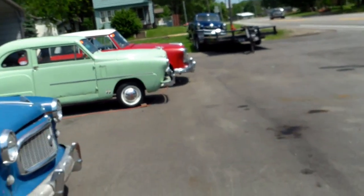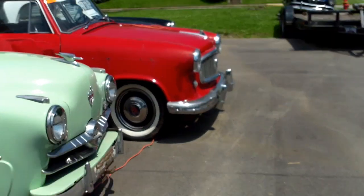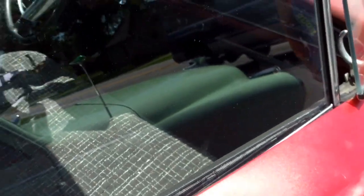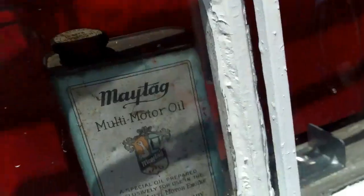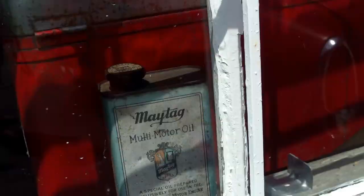Did you see the interior in the red one over here? The Rambler? I thought I did, but maybe I didn't. It's pretty. It looks like it's original. It's pretty beat up. Look at this side. Yeah, it's got some spots in it. Oh yeah, I did see that. Look at that old oil can right there. Oh, wow. Maytag multi-motor oil. I bet there's some neat stuff in that place.